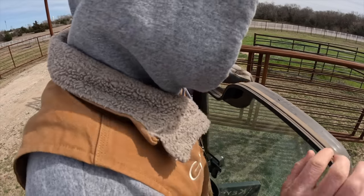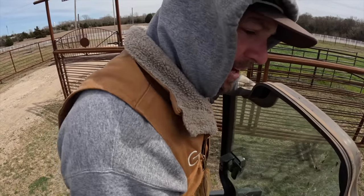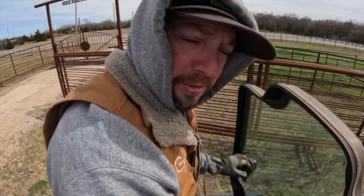Pasture two right here in the front. We're gonna take these three panels down there. We never have to open another gate, so that's why we're going this way.